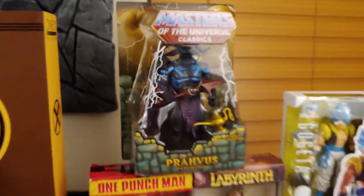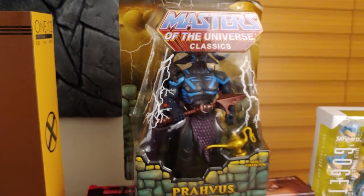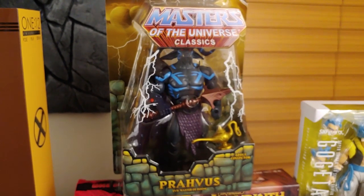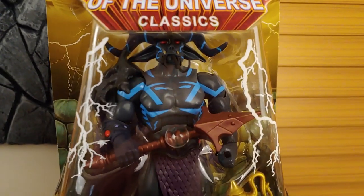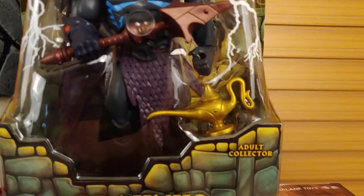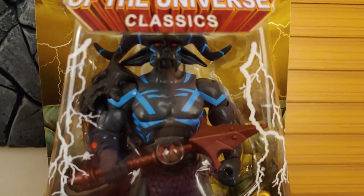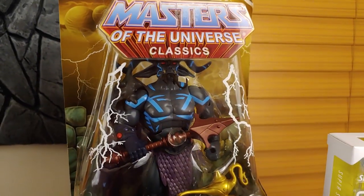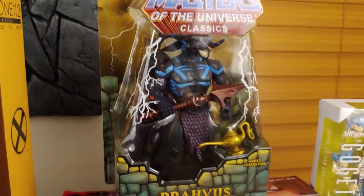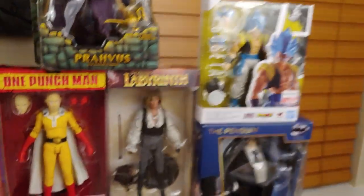But anyways, got him at GameStop for $20. He was originally $24.99, but got him on sale. I don't know too much about this character at all, but he looks great. It comes with this genie lamp, which is very nice. And he just looks like an awesome character. Look at all those details. For $20, definitely worth it. I may get Tusk in the future, but I'm definitely not gonna be buying a whole bunch of Masters of the Universe figures.